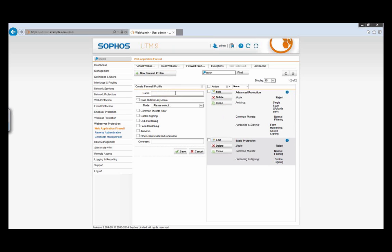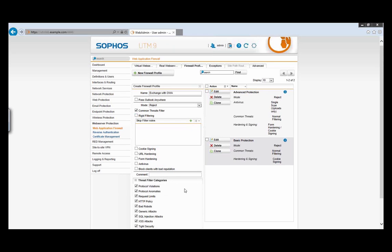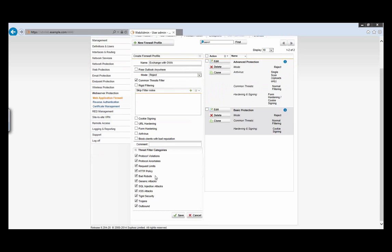Let's create a new firewall profile that I'll call Exchange with OWA. Let's set it to reject mode so that it will drop any traffic that might violate whatever policy we set here. Let's enable the common threats filter, which then gives you a very nice menu that we see here. I can fold open, and this shows you all the different techniques we can deploy in not just recognizing attacks, but also recognizing irregularities that might indicate an attack.